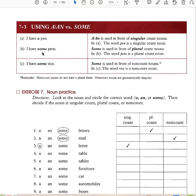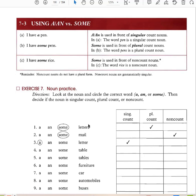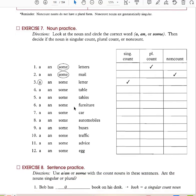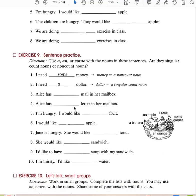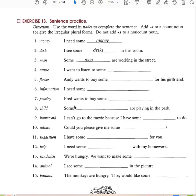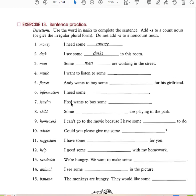And you can avoid using some pens by saying I have many pens. That way you don't confuse it with non-count nouns. Okay, so that's a trick. So even though this says you could use some with plural count nouns, my advice is to avoid using some with plural count nouns and just use many. That way you don't confuse yourself. Okay, so basically all you have to remember for this chapter is that count nouns can be counted, count nouns can be made plural, and non-count nouns cannot be made plural.